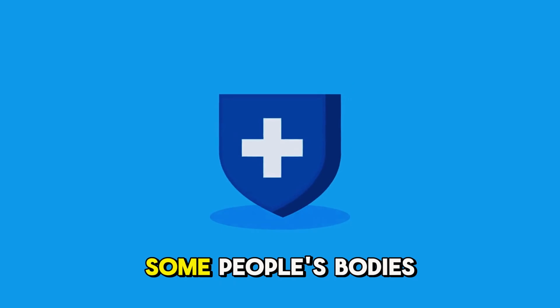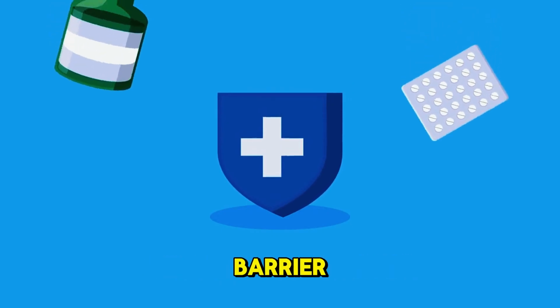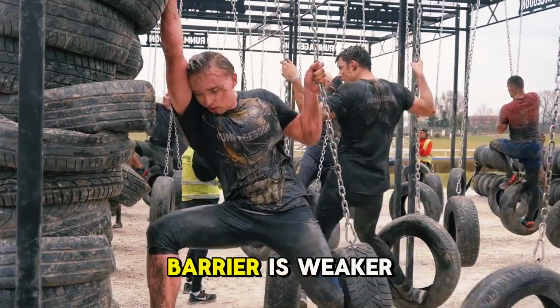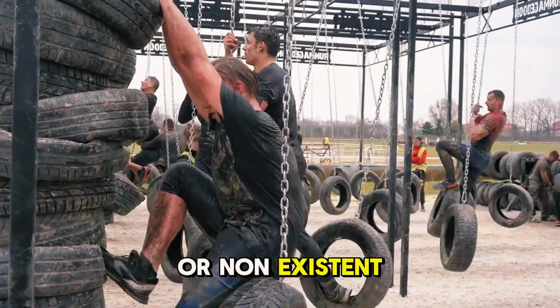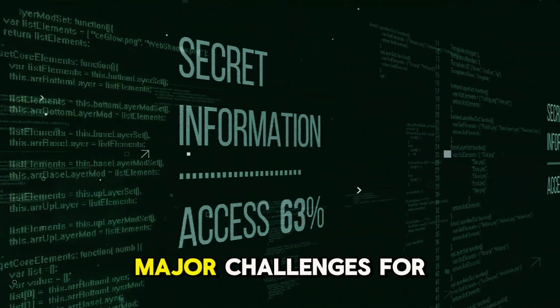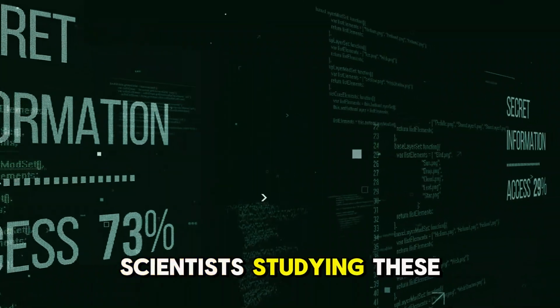It's as if some people's bodies have a protective barrier that prevents prions from causing as much damage. In others, this barrier is weaker or non-existent, allowing prions to attack more aggressively. This mystery remains one of the major challenges for scientists studying these diseases.